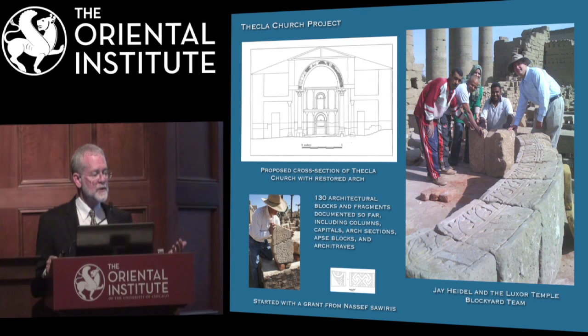Now, other groups include fragments of a Christian church from the very front of Luxor Temple, either 5th or 6th century AD. We have over 130 architectural fragments, many of them with beautiful inscribed decoration. The foundations of the sanctuary still survive in front of the temple, and we're examining the possibility of physical reconstruction, but first we'll do a reconstruction on paper, as has been started here.